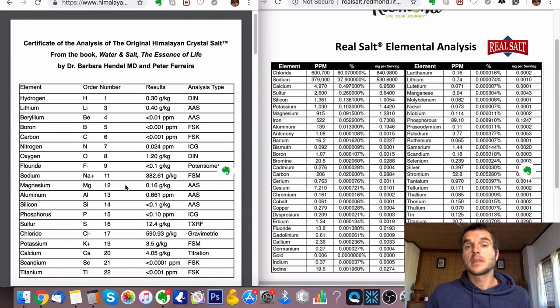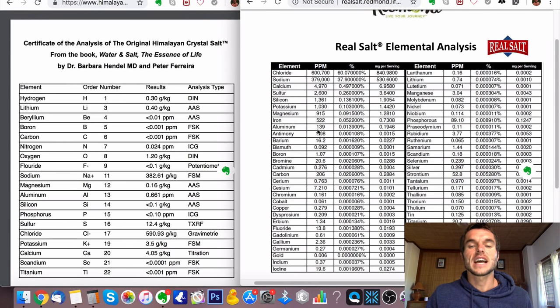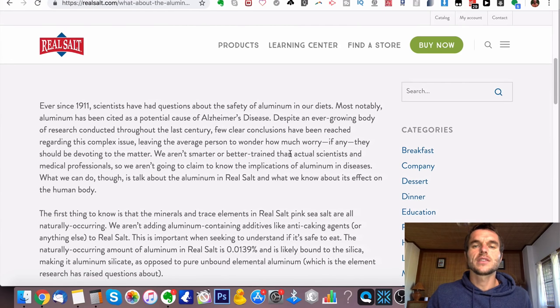Something I want to be completely transparent about, because some people may notice this and say the Redmond sea salt is way worse due to its aluminium content compared to the pink Himalayan salt. The pink salt has 0.661 parts per million of aluminium. Yet the Redmond sea salt has way higher amounts, 139 parts per million, which a lot of people are going to freak out about, but you do not need to be freaked out about this whatsoever. Redmond sea salt are very aware of this, they talk about it, and they do say that aluminium can cause Alzheimer's disease and a whole host of other issues as well.